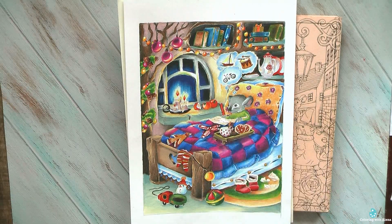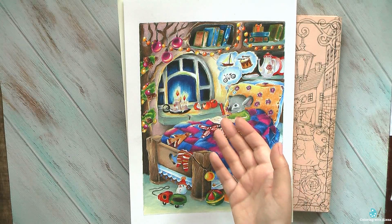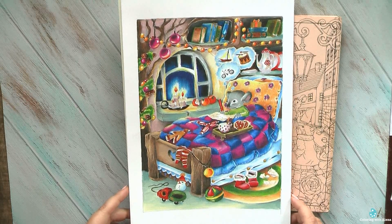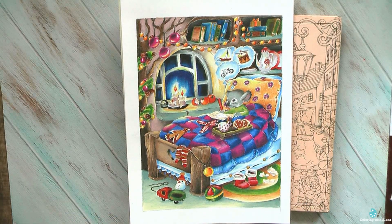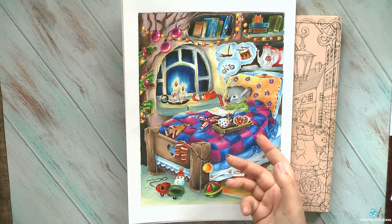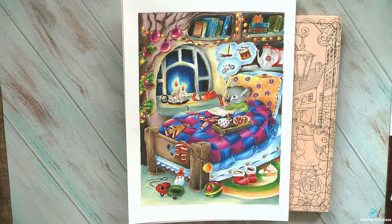I think the idea of the mouse which tried to write a letter to Santa and dreamed about various presents is quite cute, a very nice picture to do in the end of November, in the beginning of December, when we all start to do our wish lists. I tried to use some unusual bright colors which are appropriate for a child's bedroom, and in the end I am really happy with how everything looked here.